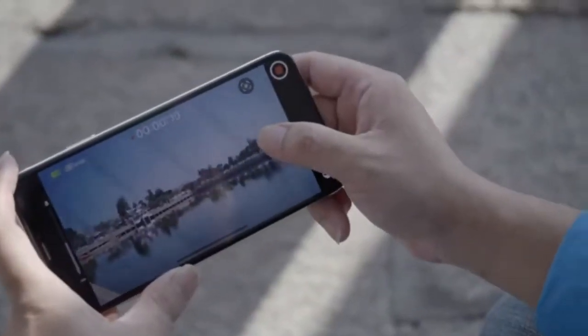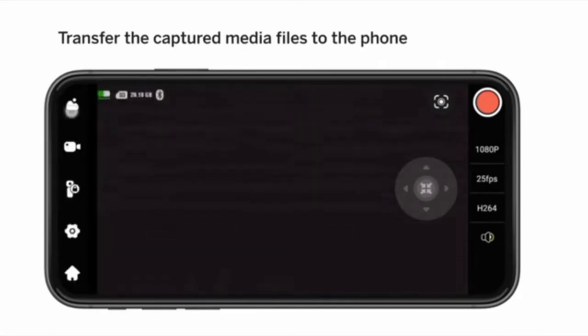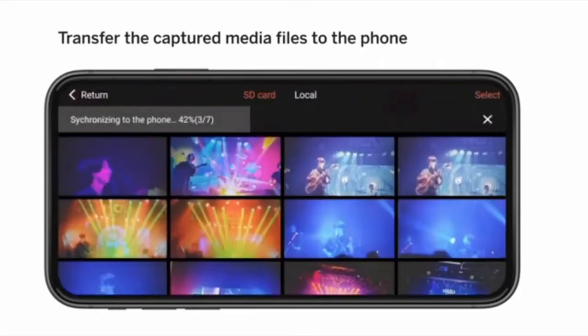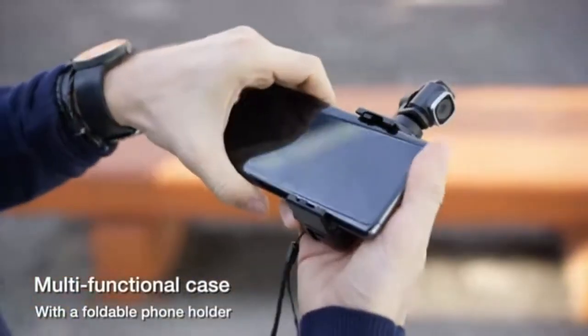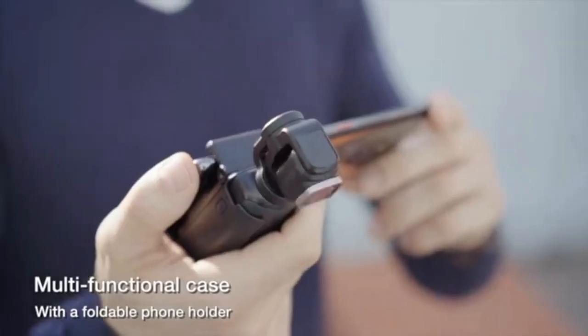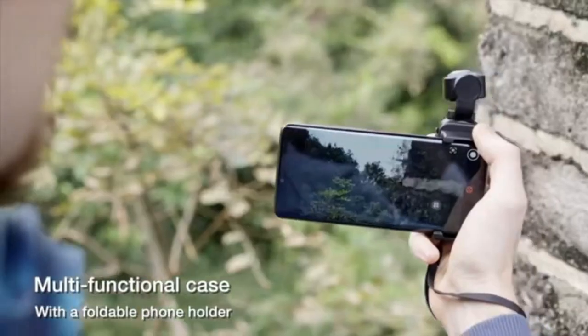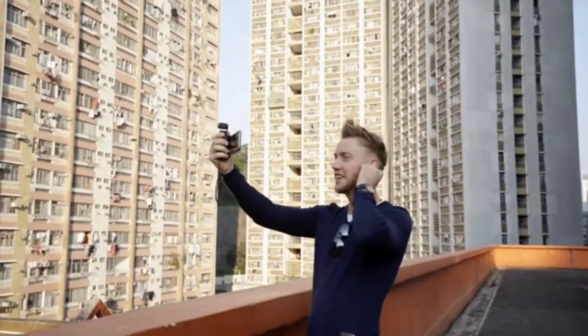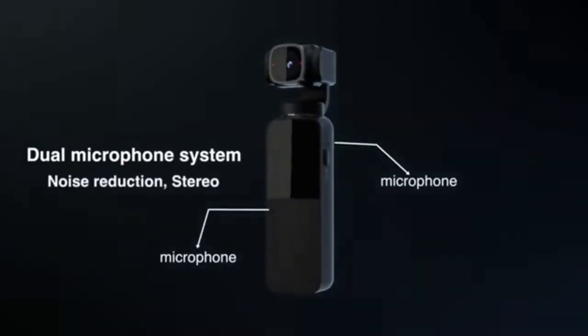Thanks to the powerful CPU with A53 cores, it can shoot video up to 4K at the rate of 60 fps, 8x slow motion video 1080 at the rate of 240 fps, and 12 megapixel stills. Vmate can quickly auto adjust the focus between objects of different distance and always keep your filming target sharp and clear in the frame.